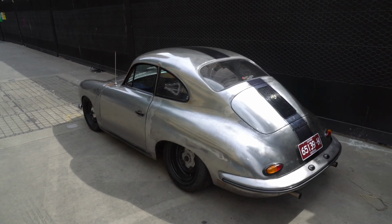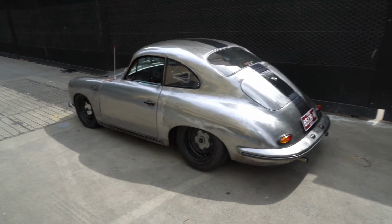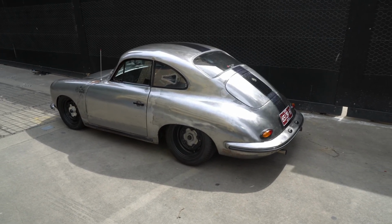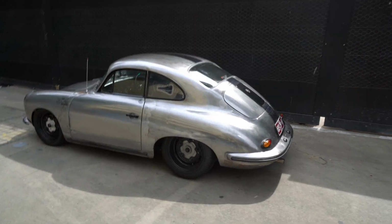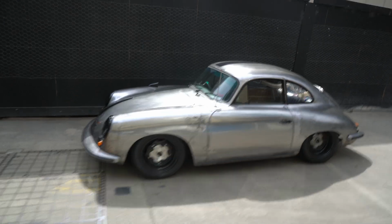What we'll do is we'll take you through some of the details on the app when we get inside, because out here in the sunlight it's a little bit hard to see. But now we've got a fully secure classic car.